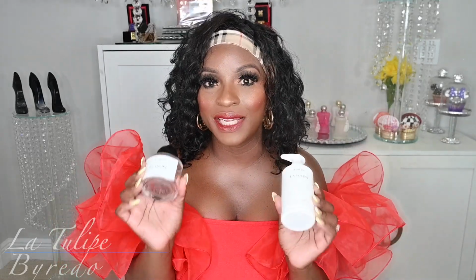Like, come on, man. But anyways, La Tulipe, this is my #1 Byredo fragrance that's within my collection. Of course, there are many more that I don't have, but of the 9 that I do have, this is the one that I recommend the most. But it's not a safe blind buy. There are other fragrances here that are way safer blind buys than this one. This is one you gotta get your nose on, please do, and see what you feel. But for me, La Tulipe is where it's at.